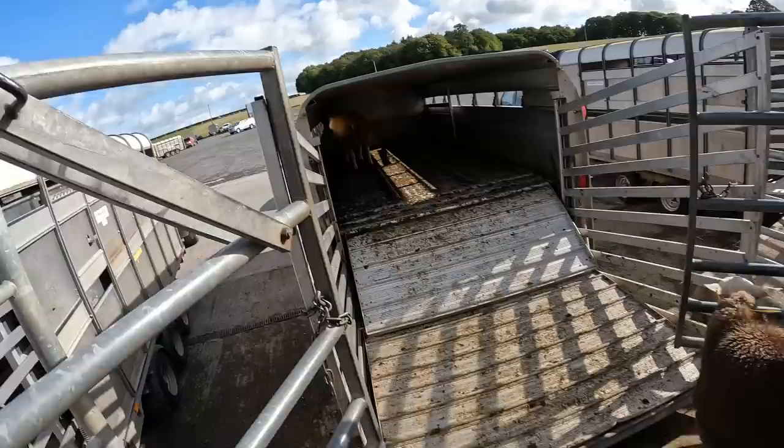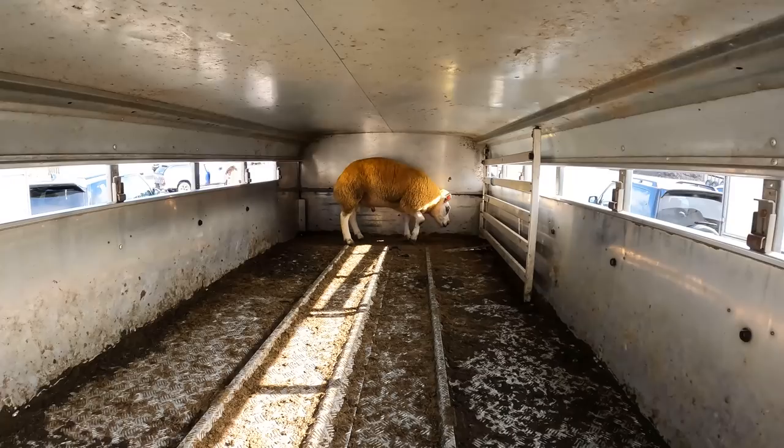Okay, so let me give you a little breakdown of what we bought there. Most of them, I think I got footage of them as I bought them in the ring, but we'll talk about it and maybe I can discuss what I think about the prices. So the first sheep, hopefully you can see him in here, is this Beltex. He's run in himself, so he's cost me £200.